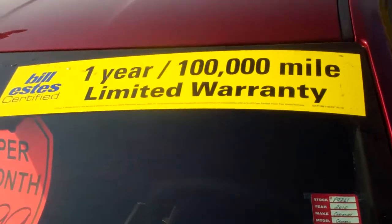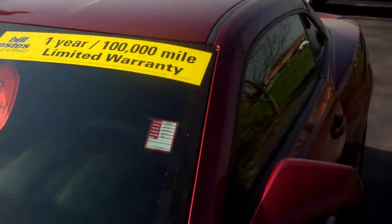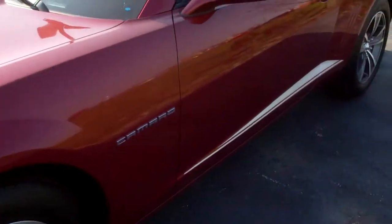This is one of our certified vehicles. So it'll have the remainder of the factory warranty plus our 1-year, 100,000-mile warranty on the vehicle.